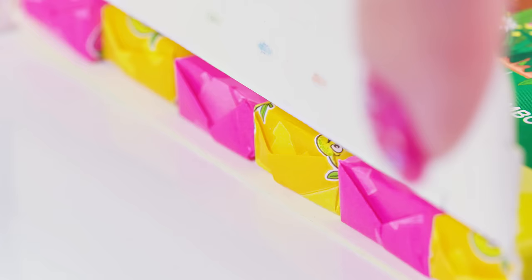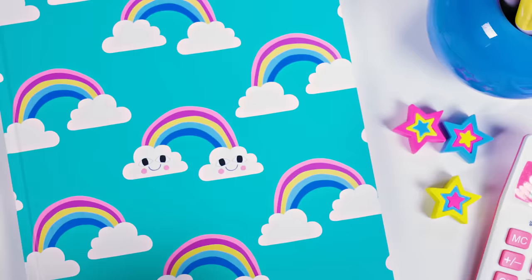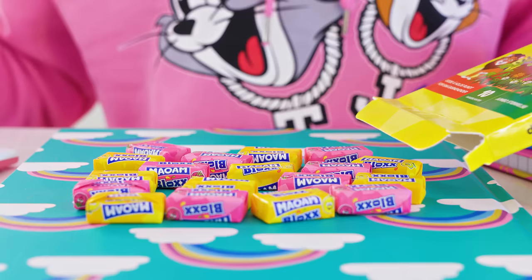How cool is this? We still have our perfectly working coloring pencils on one side and loads of sneaky sweet treats on the other. That's absolutely amazing and extremely convenient to take to school. When you're feeling a bit perky during your teacher's lectures, just grab one of these and you'll feel much better in a second. Oh yeah!